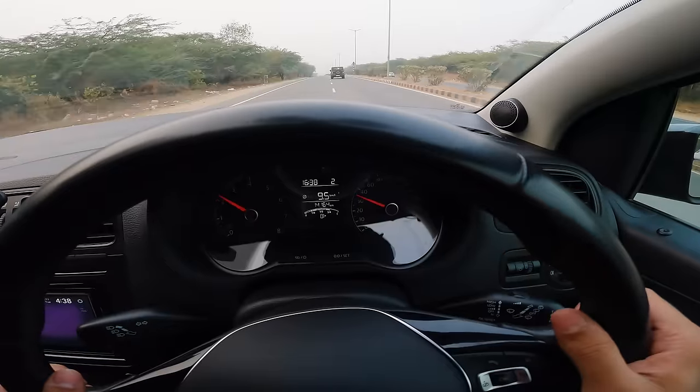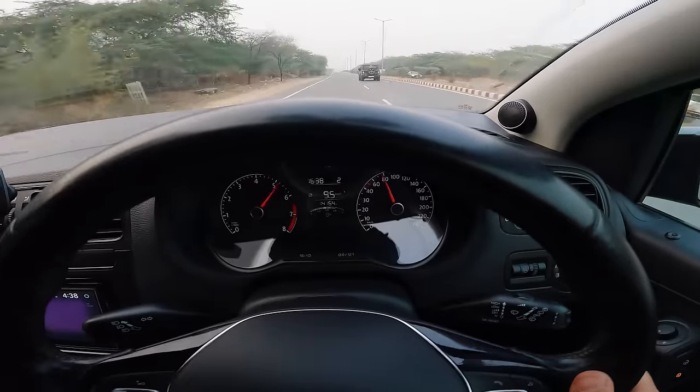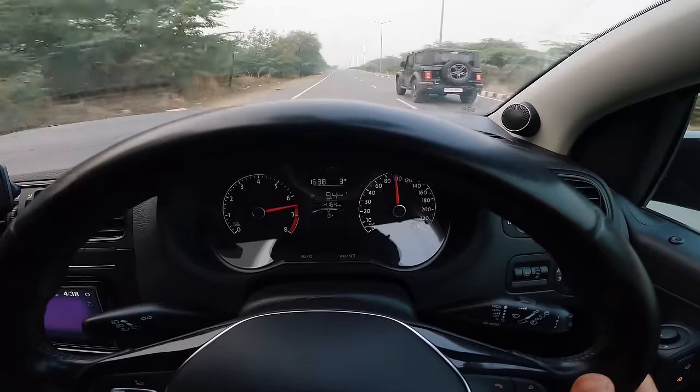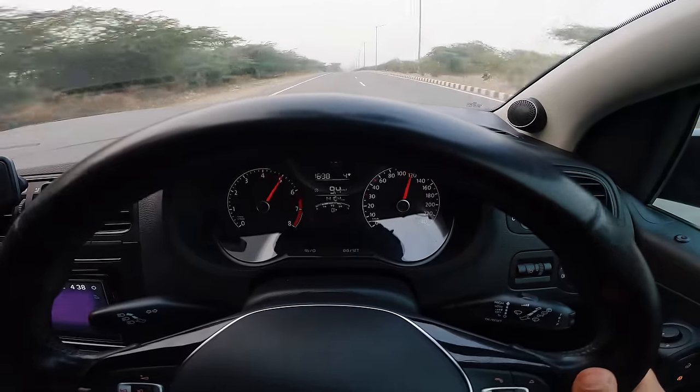And when it comes to the power delivery, since it's a bigger turbo, of course there's slightly more lag. SpeedSport has done their best to delete that lag as much as possible. But once you're in the power band, this thing moves.